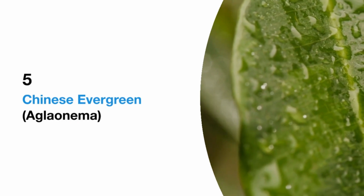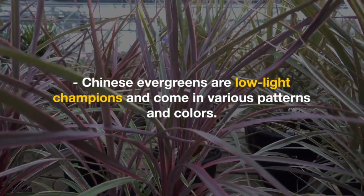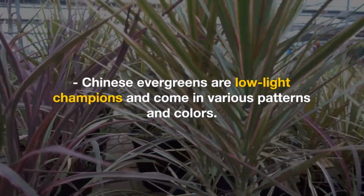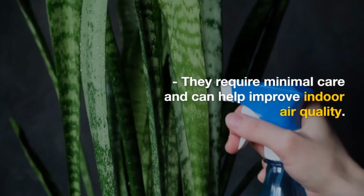5. Chinese evergreen, Aglaonema. Chinese evergreens are low-light champions and come in various patterns and colors. They require minimal care and can help improve indoor air quality.